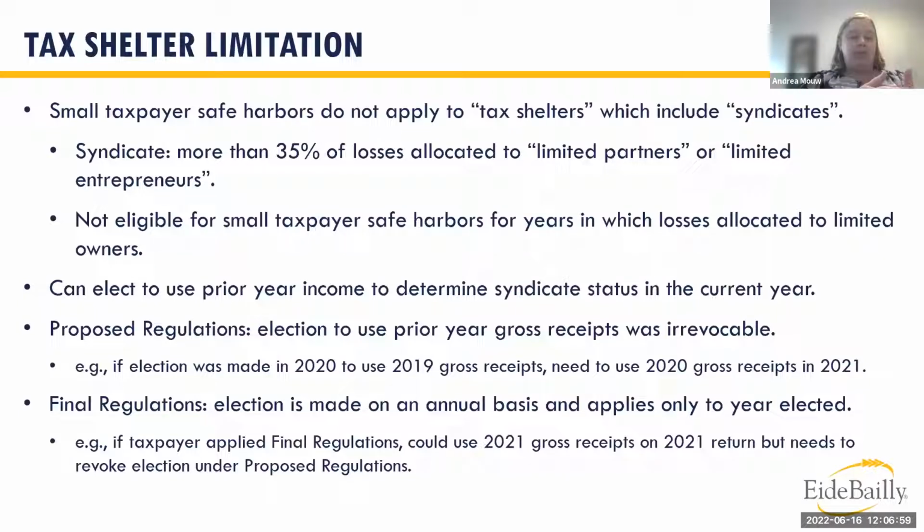The problem with that election was that it was forever binding, which effectively meant it only got you out of tax shelter status for 1 year. Because when we turned the page to 2021, it didn't matter if you had income or loss in 2021 because you were forced to use your 2020 gross receipts. Therefore, you would become a tax shelter in 2021 rather than 2020. So you're just kicking the can down the road for a year.